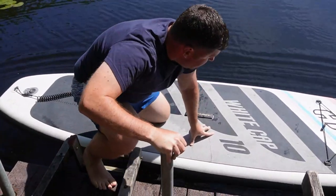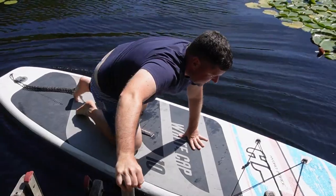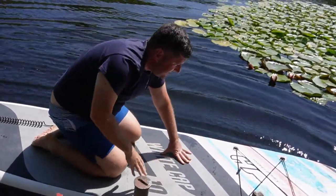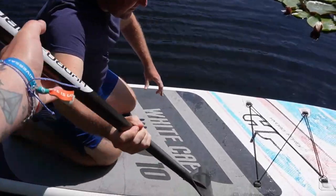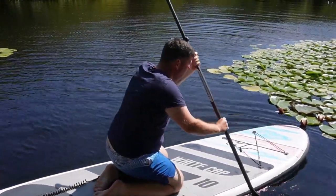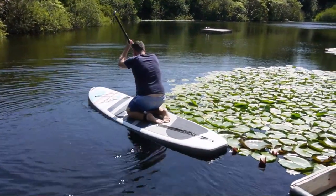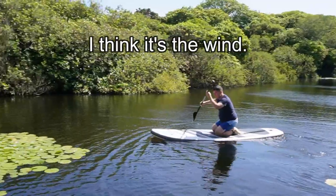Oh, jumping straight on there. Oh, good. Well done. I'm caught under the dock though. You did better than I did. Cramp. Oh, not the time to have a cramp. I've got an oar. I don't know what I'm doing with it. You're going. At least there's video evidence. I'm on the water. Oh, I'm so proud of you. I'm in the lily pads. You're doing it. Don't go in the lily pads. You'll see, as soon as you go over there, it'll take you out. See? I think it's the wind.